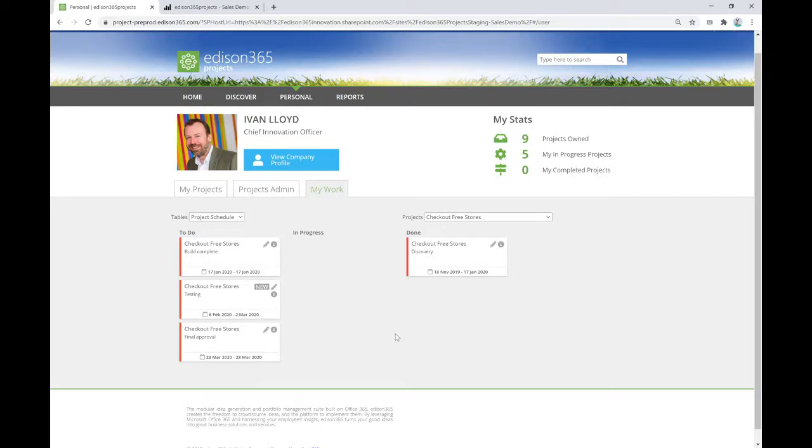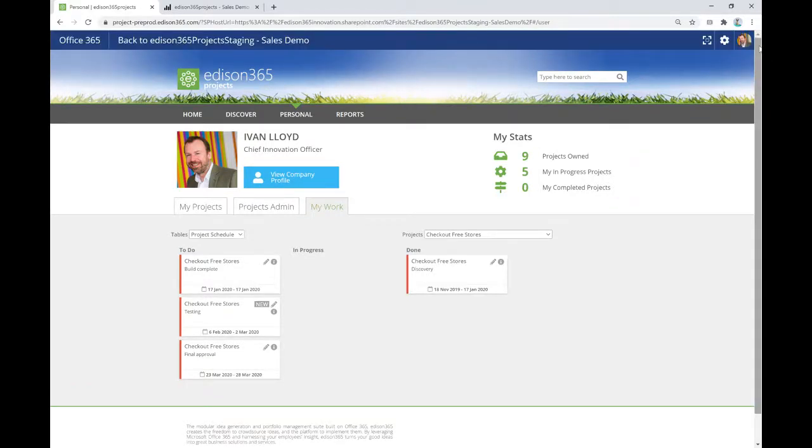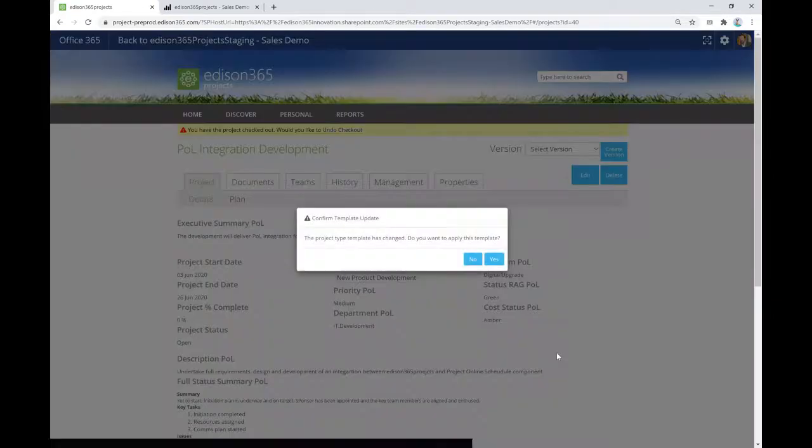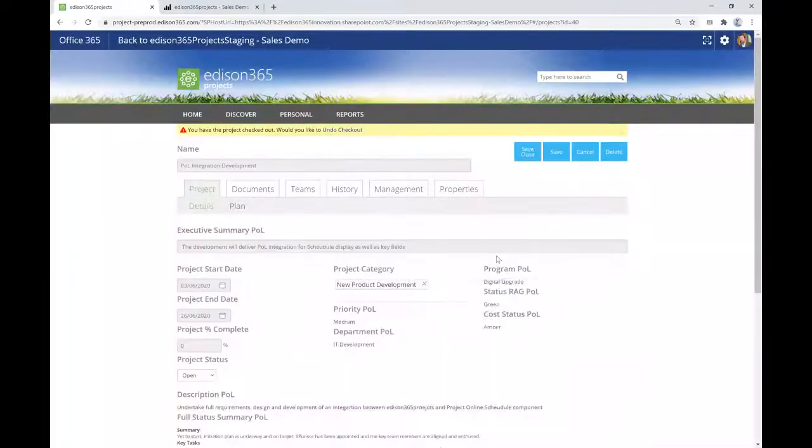Very briefly, because I'm just conscious of time, but I did promise to show you part of a solution that typically most people don't show. And before I do that, I'm just going to show you one other thing, because the whole thing ties together. What you'll see here is this project is from a template I've called Project Online, just so I can remember it. But the difference with this template is, or this project, sorry, I've updated it in the behind the scenes.